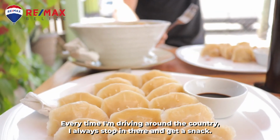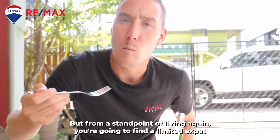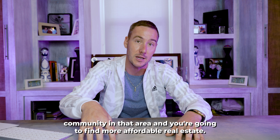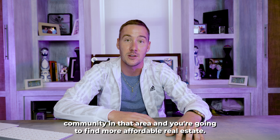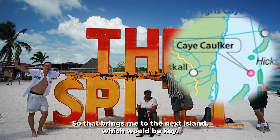Every time I'm driving around the country, I always stop in there and get a little snack. But from a standpoint of living, again, you're gonna find a limited expat community in that area, and you're gonna find more affordable real estate. So that brings me to the next island, which would be Caye Caulker.